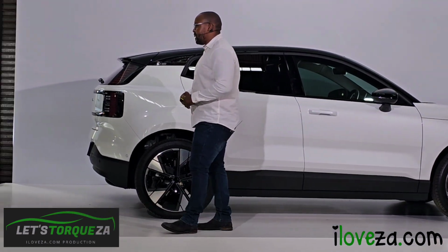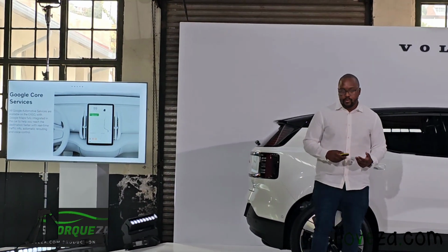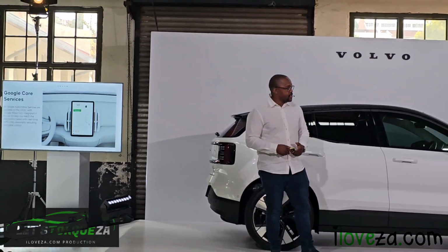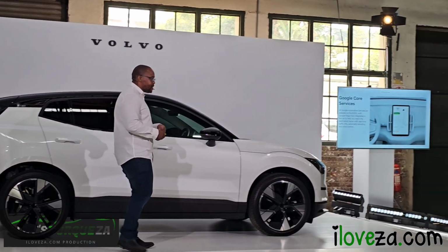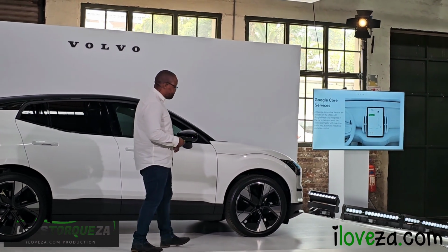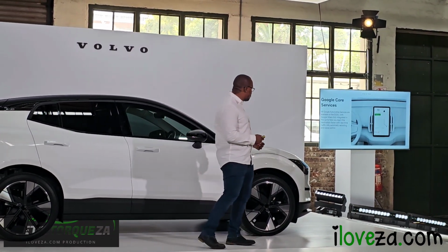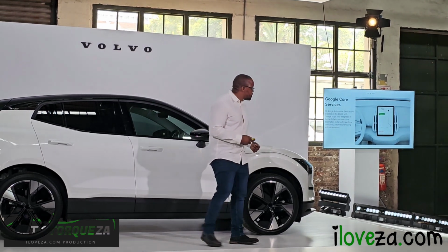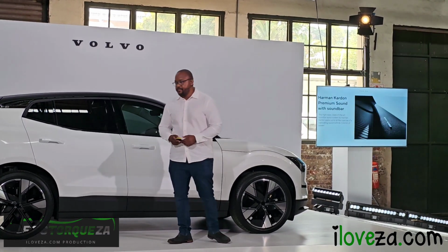Google services are essential to all the Volvo vehicles for us. So the car comes standard with Google services. Google Maps has actually been updated and enhanced for the EX30. So things like your range and, when available, prices for electric charging on certain stations and so forth are available on the EX30 Google Maps function.